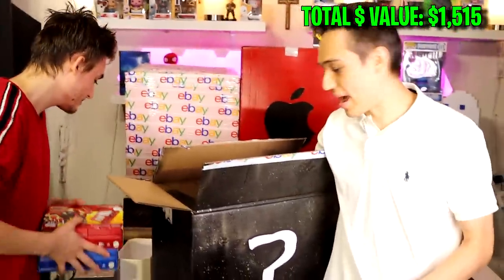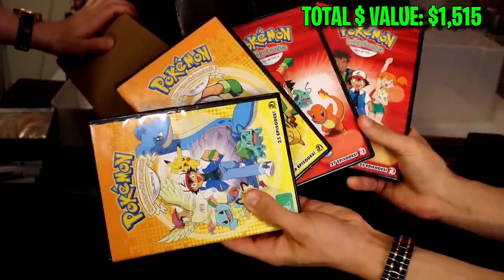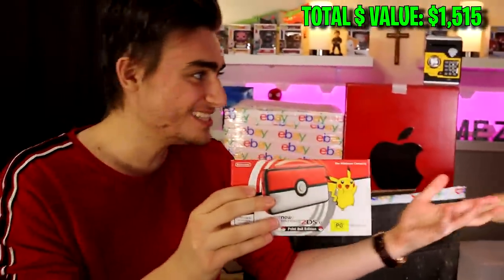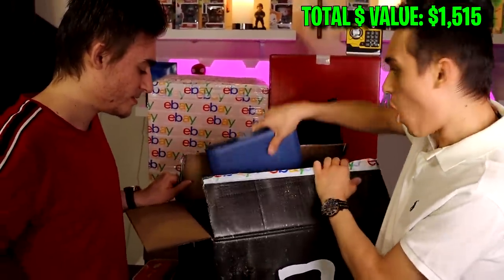I'm going into this right now. I got something. Wait, what? It's all the old Pokemon movies. These have got to be worth probably hundreds, I'd say. Oh, yeah. 2DS XL console. Oh, that's $200. All right. We're adding up some money here. Not bad.